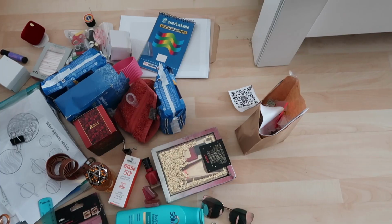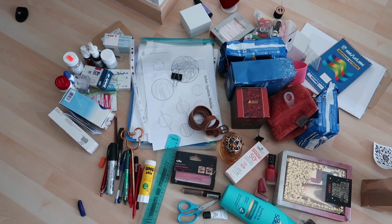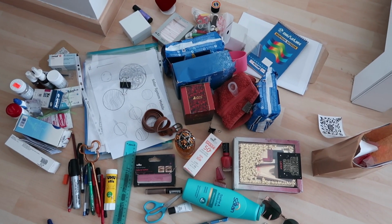Let me show you. Okay, so this is all the stuff that I have managed to declutter and will not be taking back with me to the UK in 2 weeks' time. It's quite a lot when you look at it. Like, that's quite a lot of stuff. I mean, I still have a whole bunch of stuff that I'm going to have to try and squeeze into my suitcases, but that's a problem for a different day.